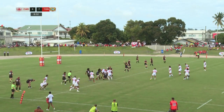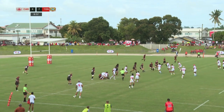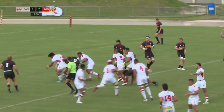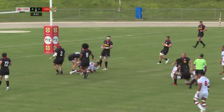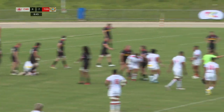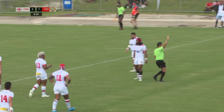Straight into the Funaki with the ball, carving it up. Takalua to clear that ball. Straight to Sakalia, cuts back in. Good run from Sakalia. He's been very, very strong so far. Unfortunately, he coughs up the ball. And the referee has called it back for an offside penalty.